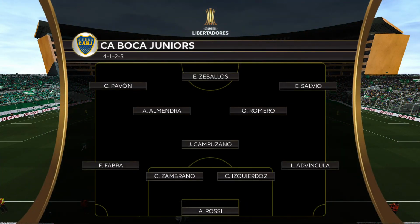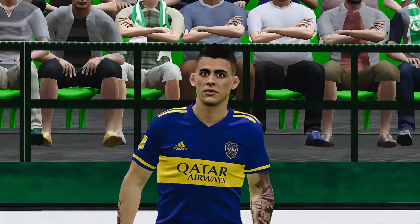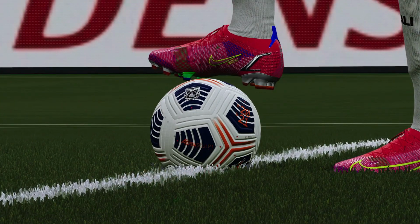Boca Juniors, 4-3-3. No Carlos Tevez. Zabaleta up top, Pavon and Salvio on the wings. Almendra and Romero in central midfield, Pizano holding midfield. Romero brought in from San Lorenzo. Tevez retired. Let's look at our Copa Libertadores ball.